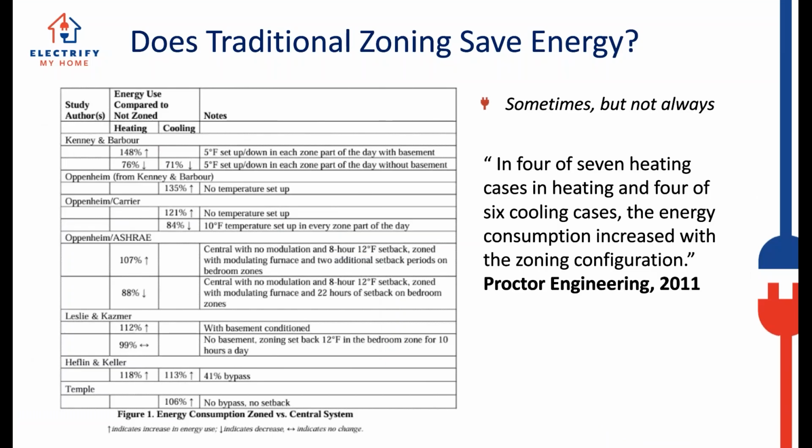So a lot of studies have been done over the years, and what they have found is traditional zoning doesn't really save energy. If your upstairs doesn't cool and you put in a zoning system and it's directing air up there to now cool that load, you are now providing more energy to cool a load that wasn't being cooled before. So we are effectively using more energy. So balancing all these things out is very difficult.